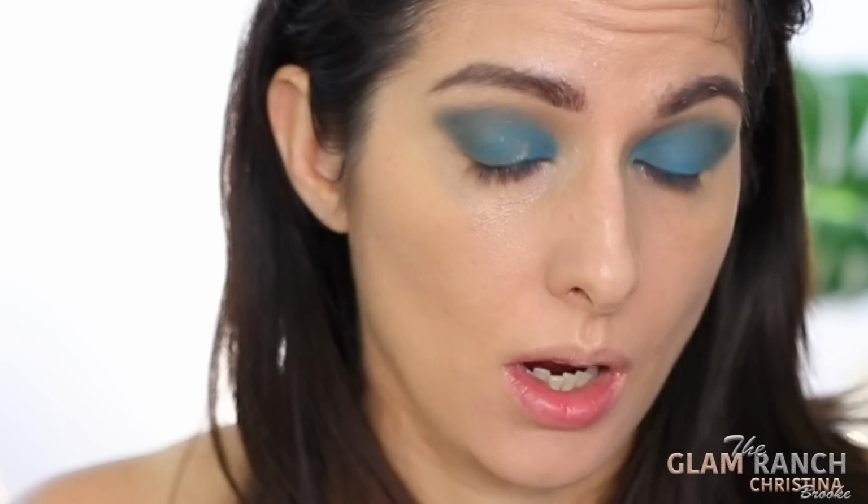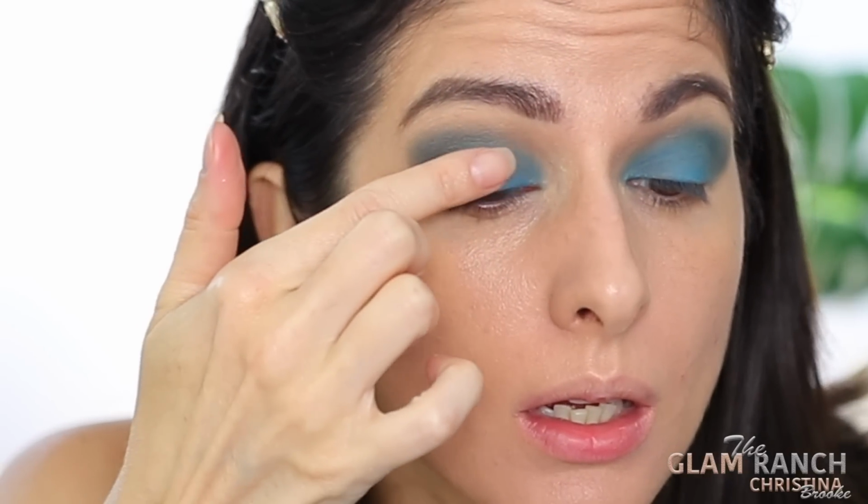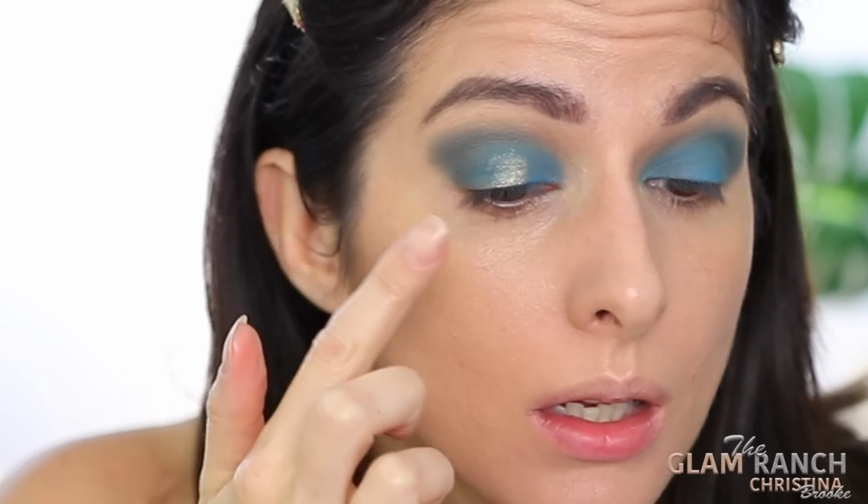So I did put it on with my finger, and I just wanted to do a spotlight eye. So I put it on the center of the lid. I feel like with your finger, you do get a pretty decent color, but it wasn't performing amazing, especially because I'm putting it over shadows. I'm not literally putting it onto my eye. I was putting it over a shadow.